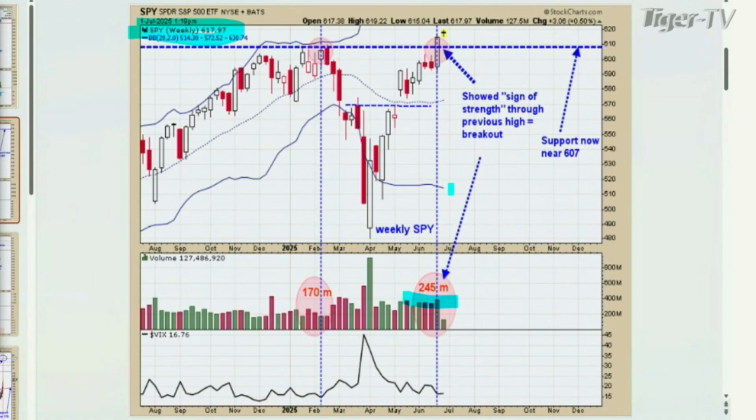So if you break out to the upside, then support comes in at the previous high. The previous high is actually closer to 608. I put 607 there. This is on the SPY. But anyhow, in that vicinity, it may rally up, come back down to it, and we think that's probably going to happen between now and September, because we'll rally up here. The rally's still going strong, so I don't think we've seen a high of any consequence right now, but that may develop later in July. We'll have to see. But now we have support at the 608 area, give or take.